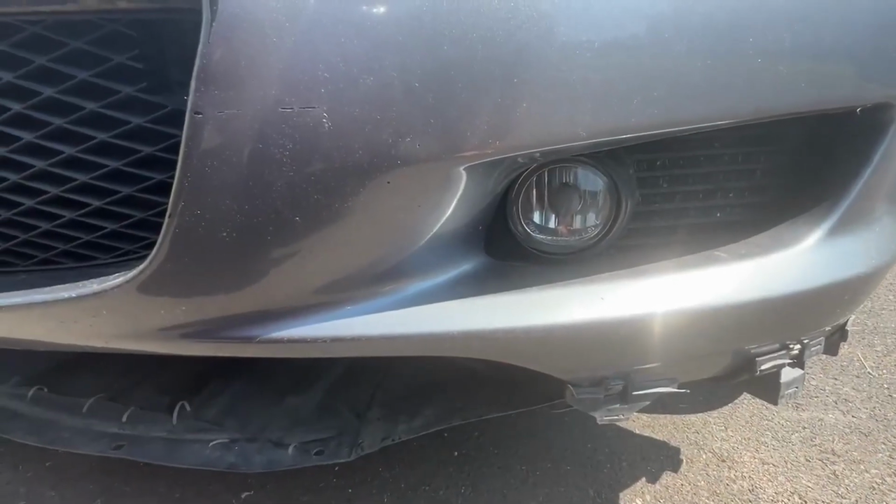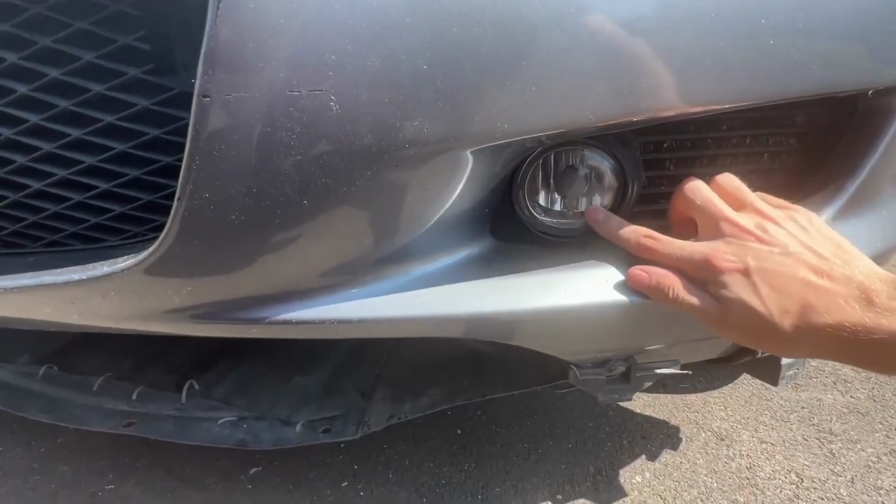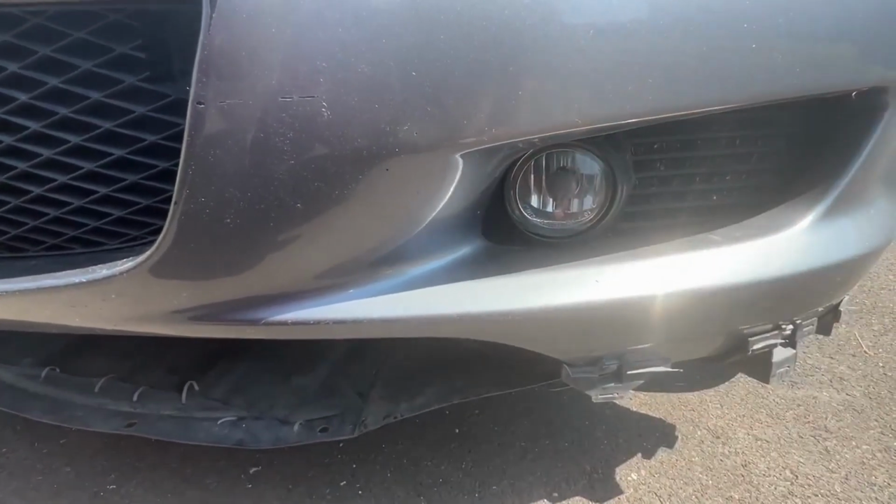Continuing on, I was also told the driver's side fog light was out and one of my TPMS sensors was missing.